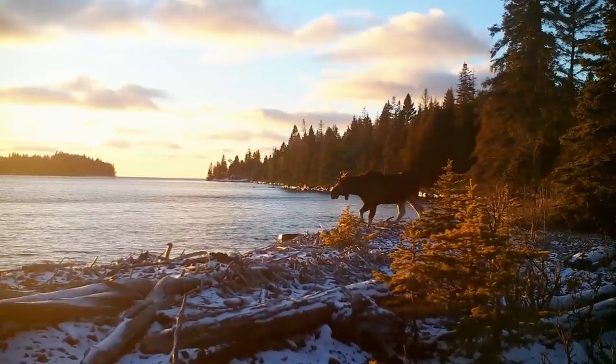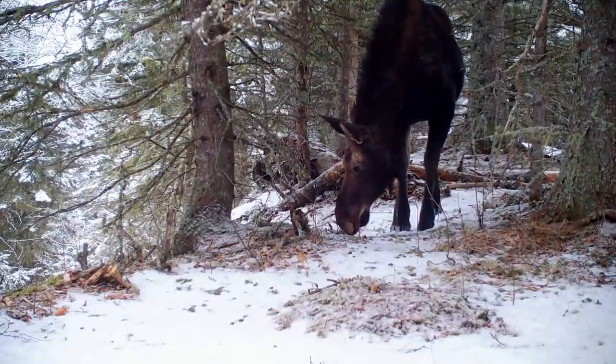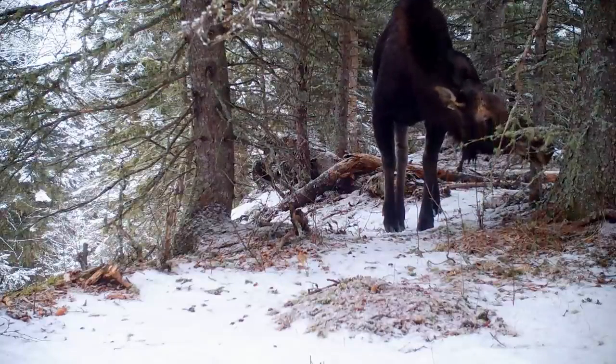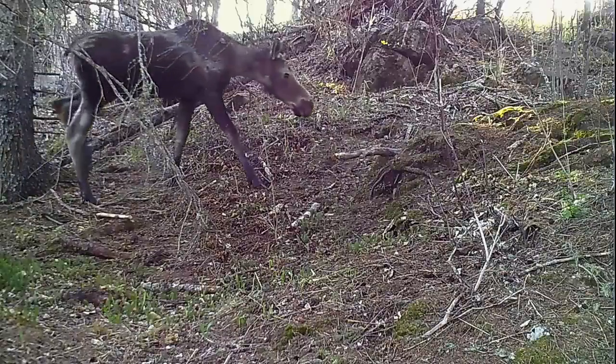Moose are built for the cold. If Isle Royale becomes warmer, it'll be hard on them. Warmer seasons could mean more parasites, like ticks. As the island warms up, the plants the moose eat will become more scarce. Some may disappear. When that happens, the moose will begin to starve.